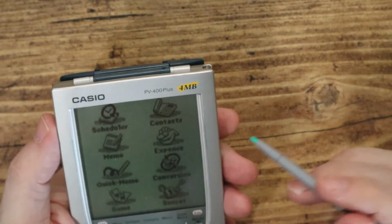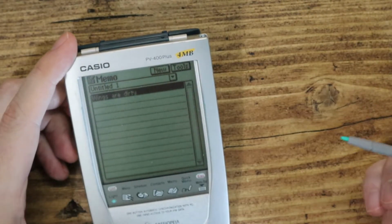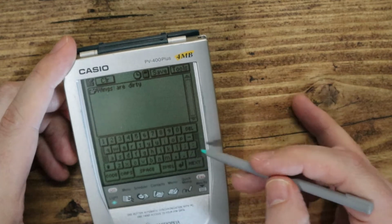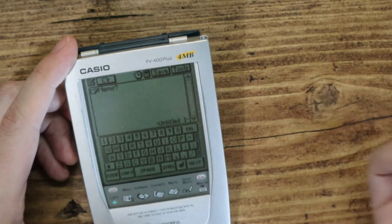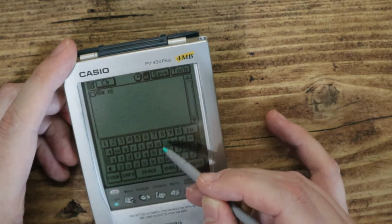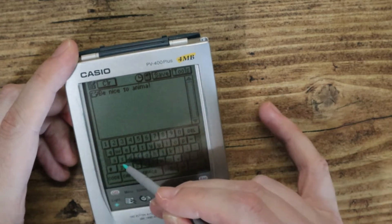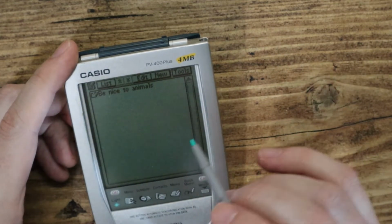Okay, let's see what else we've got. So we've seen the scheduler, we've seen contacts, memo. There's already a memo on here. Wings are dirty. Gosh, I must have been in some sort of fever dream when I wrote this particular memo. Let's delete all of that and put in a different one. Let's just say, be nice to animals. I think maybe that should have been the reminder that I set there. So we'll save that.